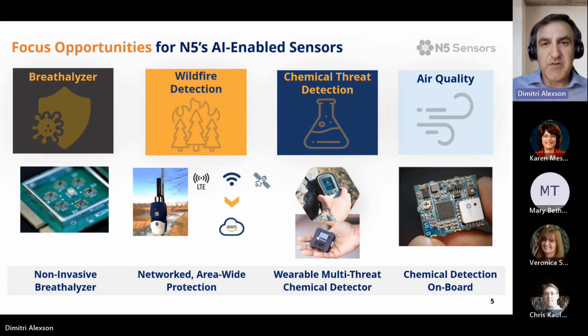N5 as a company is focused on 4 pillars of opportunities. I'll start with the DHS project, where we're working on the breathalyzer. We're bringing our nanotechnology to the breathalyzer, and what we're hoping to do is this: a person's exhaled breath contains volatile organic compounds and specific biomarkers that can be used to identify healthy and sick individuals with upper respiratory illnesses. We hope to expand that also to other illnesses that can be detected through breath, where the biomarkers change from healthy to sick individuals.